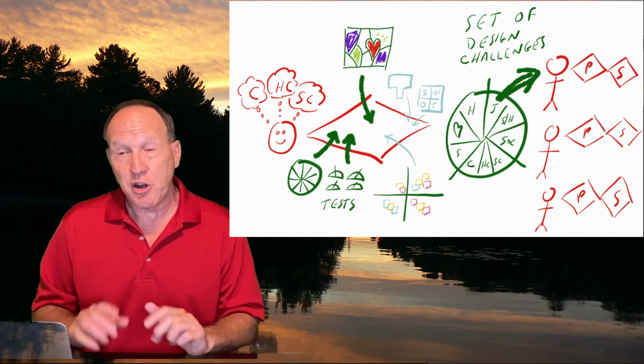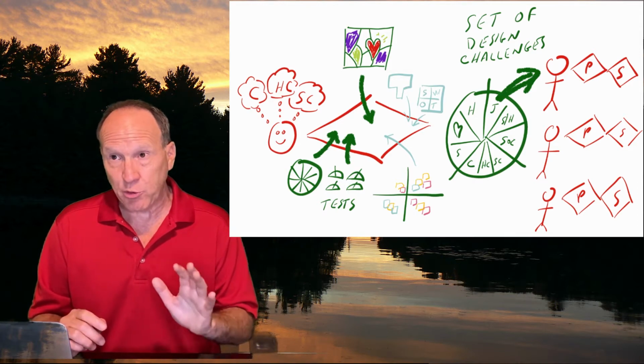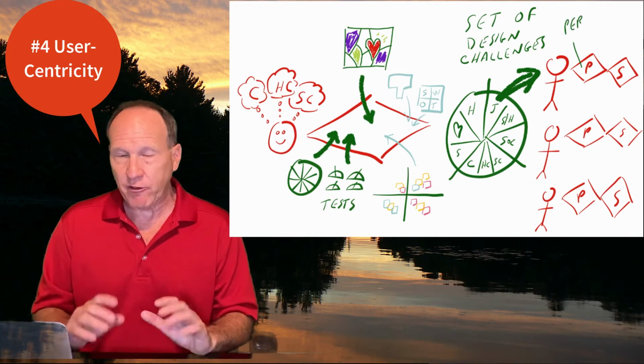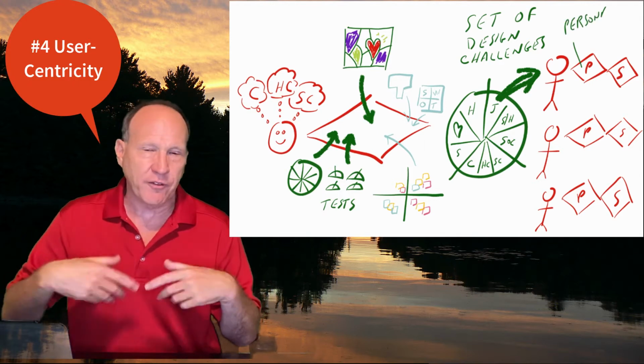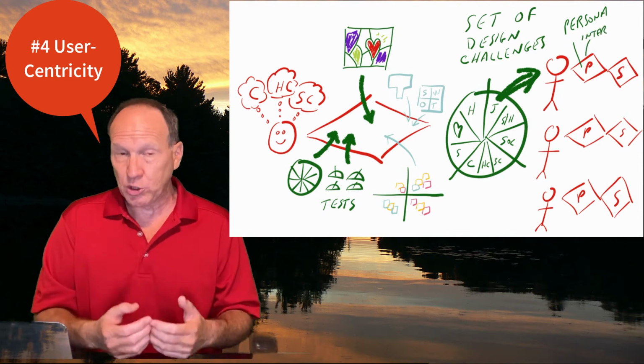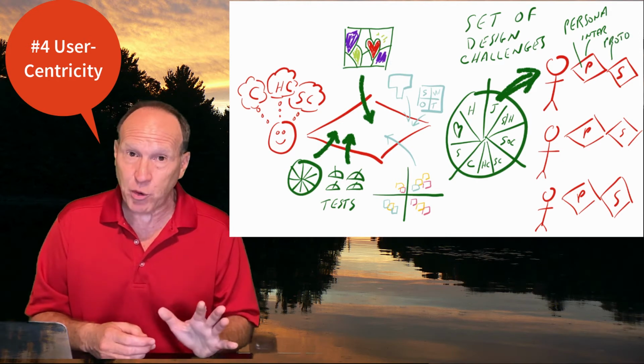So this resulted in a number of different customer personas, and we talked about Entrepreneurial Principle number 4, user centricity. And so we changed now from a single diamond for looking at ourselves and inwardly thinking to looking out at other people using the principle of user centricity. This was module number 5. This is a pretty action-packed one.